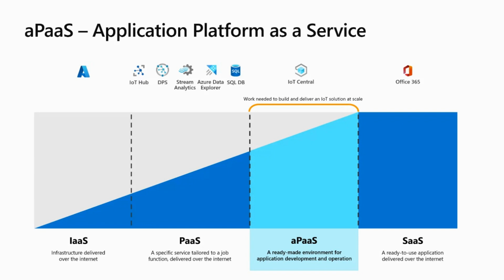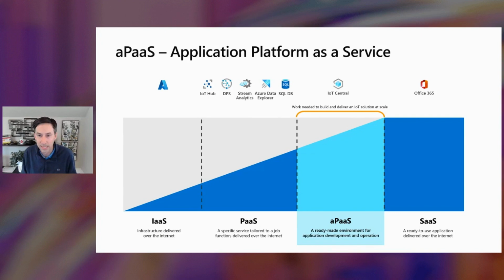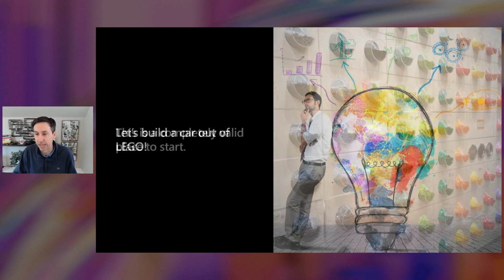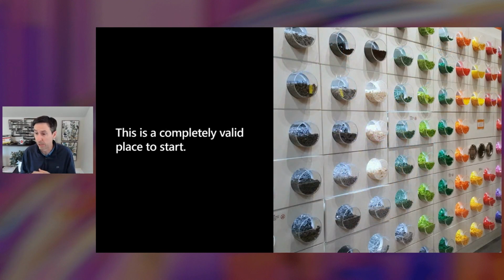Now, I want to give you another illustration of what PaaS could look like. So I'm going to use Lego for this example. So let's say that we were going to go build a car out of Lego. And I'm sure many of you did this when you were younger. Many of us probably still do this today. But if you were going to go build a car out of Lego, a completely valid place to start would be at the Lego store, staring at the wall of Legos.